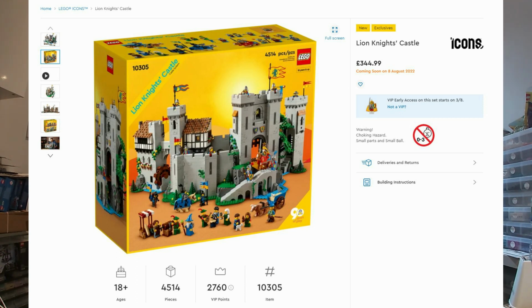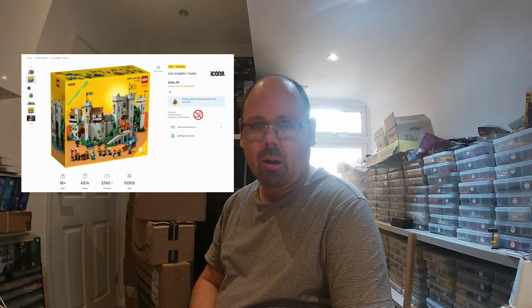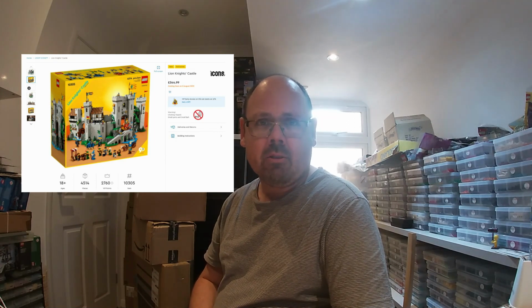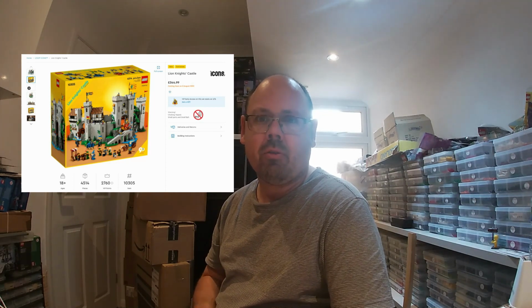So it's coming out on the 8th of August. According to the LEGO website, it comes with 4,514 pieces and 22 minifigures. Now that is a lot. It's got lots of playability features as well that were shared at LEGO Con, and I think £345 for that many pieces is reasonable. I thought it was going to be closer to 400. Of course, it's not a cheap set, but for the amount of pieces and minifigures that you're getting, I think it's decent value for money.